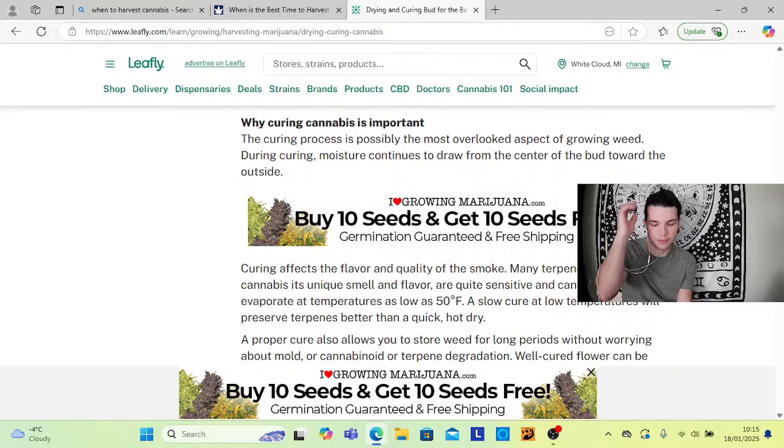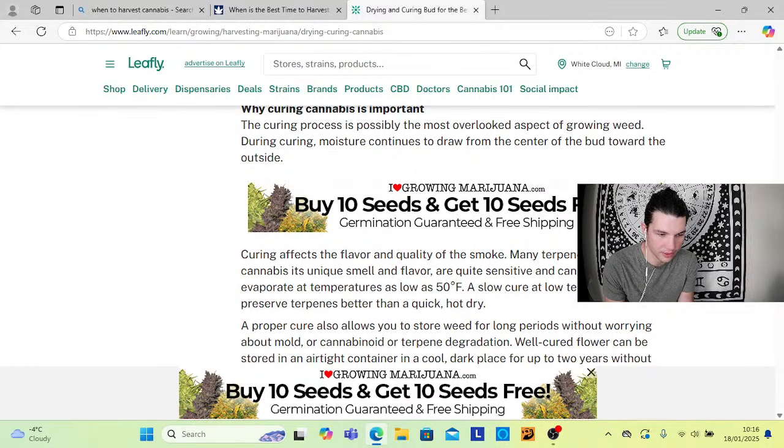I used to, when I would gift my bud to people, put it in baby food jars if I was giving them like an eighth at a time or something. They just wanted a small amount. Mostly mason. That's pretty popular. It was also fair. I mean, you can buy a bunch of mason jars for like $25. It's pretty cheap.